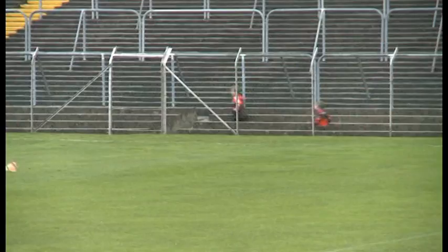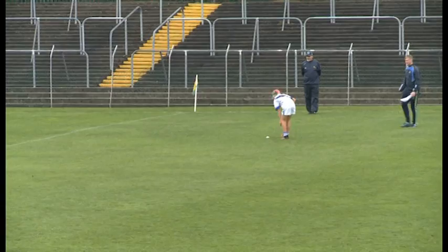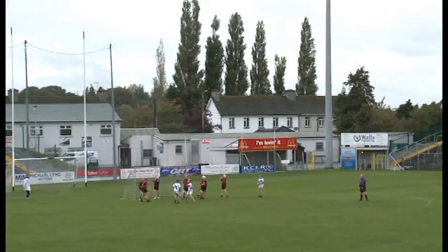The wet ball is cottoned. Just can't catch the ball on the wet. Yeah, the wet ball is cottoned. The ball has not been won cleanly by the Monaster Rangers lads at the moment. It's a big crowd now in the square here, and this ball goes in. If it doesn't go over, it could be a dangerous one, but it's after going straight over the bar.